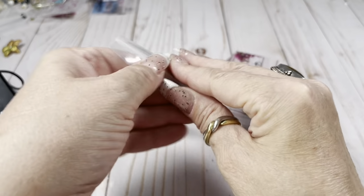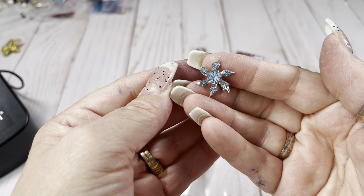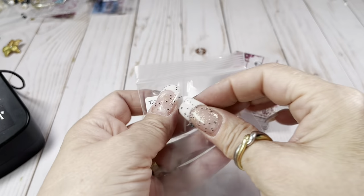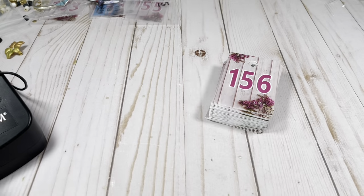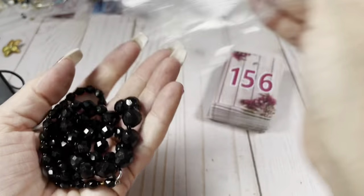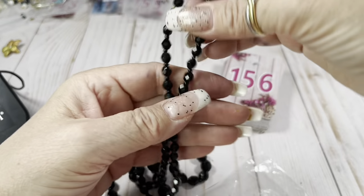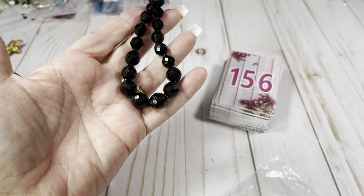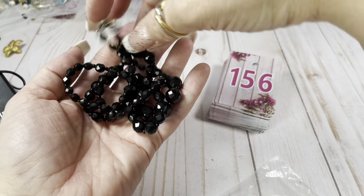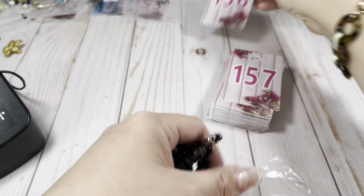Okay. We have a little scatter pin. Oh, it's cute. $4 on that one. Okay. We have a crystal necklace. It is glass. I don't believe this is lead crystal. Here's a drive-by. This is a long one, you guys. Graduated size. Graduated beads. There we go. And it's neat. It has a little bead in between each one, too. This one's nice. $8.